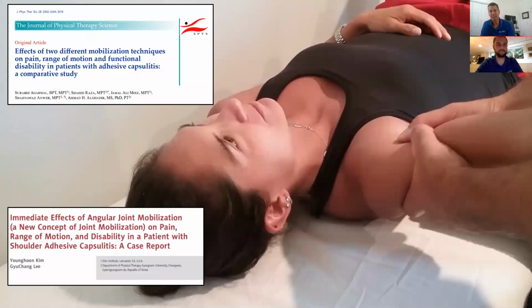And then I've seen a lot of different terminology used. Angular mobilization, mobilization with movement would certainly be an appropriate term. But reverse distraction is what some people use. You see the Argwall paper, they call it reverse distraction. But the bottom line is getting them up into that level of restriction of elevation and then concomitantly providing some type of an inferior, posterior, or even distraction type of movement while they do that.